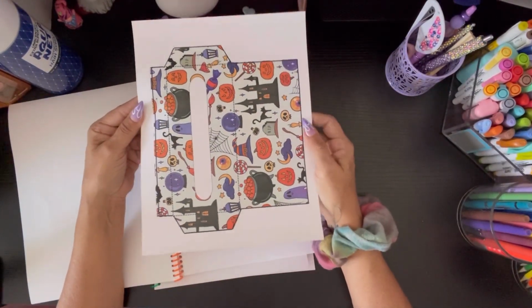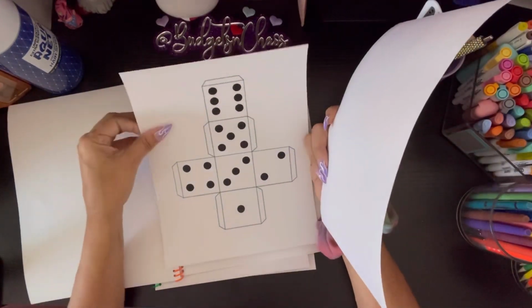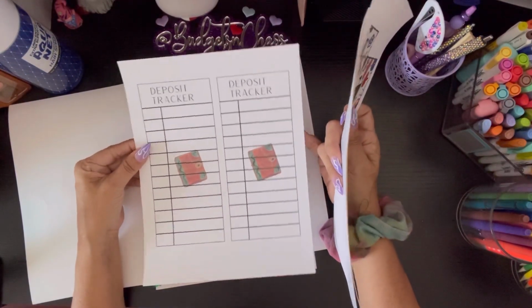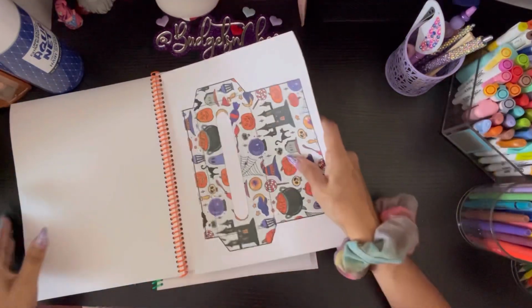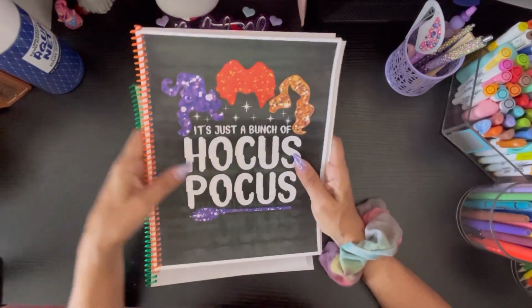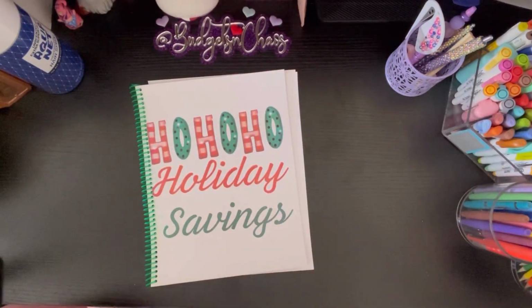Look at how cute it is. Super stinking cute. And a die, right? And a tracker, right? So cute. So stinking cute. This one I might gift like this, already bound. I think maybe. Yeah, I'm sure. I'm not sure, but I think so. I think it would be cute.